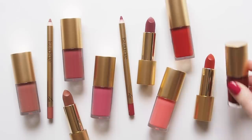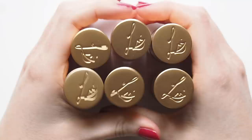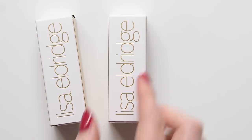As always, Lisa filmed a fantastic video demonstrating all of these new creations so you can see how she applies them, and they're shown on different skin tones on her website. Let's start with the new True Velvet lipstick shades. I'm sure many of you are familiar with this formula.